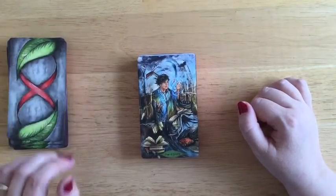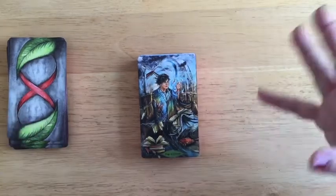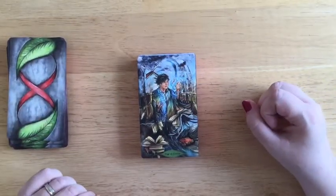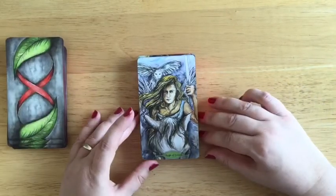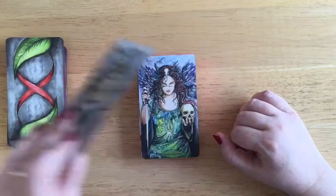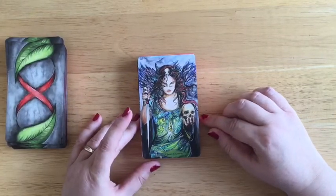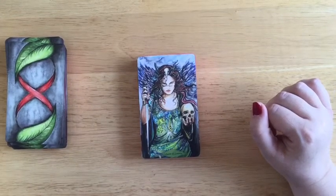The Page of Swords. Lots of books. It's like he's casting spells, like he's actually doing magic there. The Knight of Swords. Oh, gorgeous too. A horse and this beautiful owl. Queen of Swords. Oh, wow. Wow, she gives me a Morrigan vibe. This one.